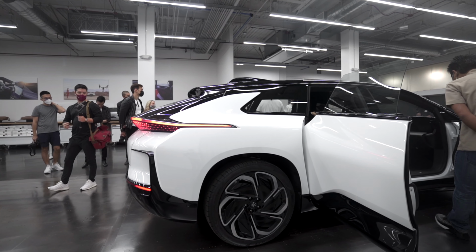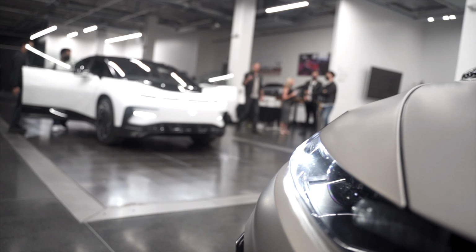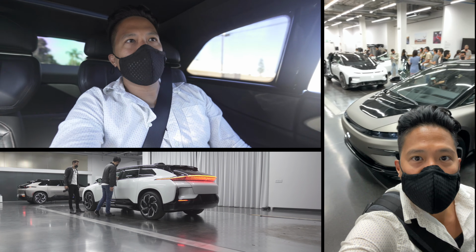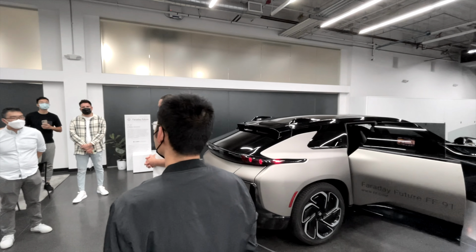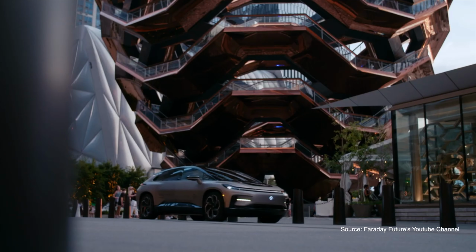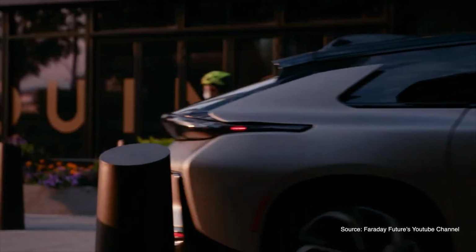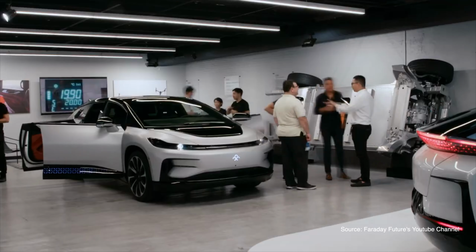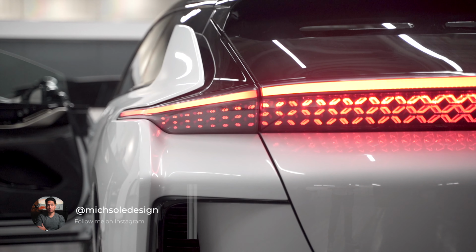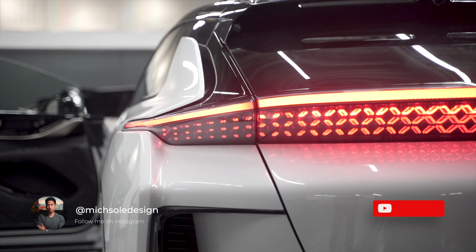However, that doesn't change the fact that vehicles in my lifetime are going to be offering us a much deeper and perhaps even more meaningful experience than simply shuttling us between points A and B. So I'm curious to see where the FF91 lands in a year from today. But after seeing what I saw, I think the future is looking pretty bright.